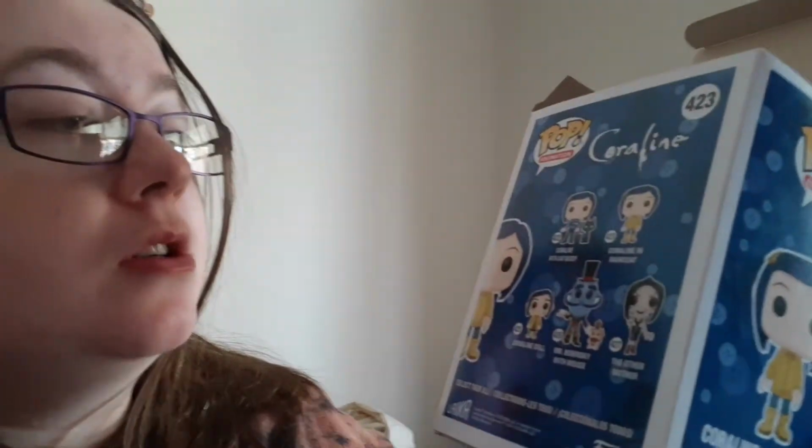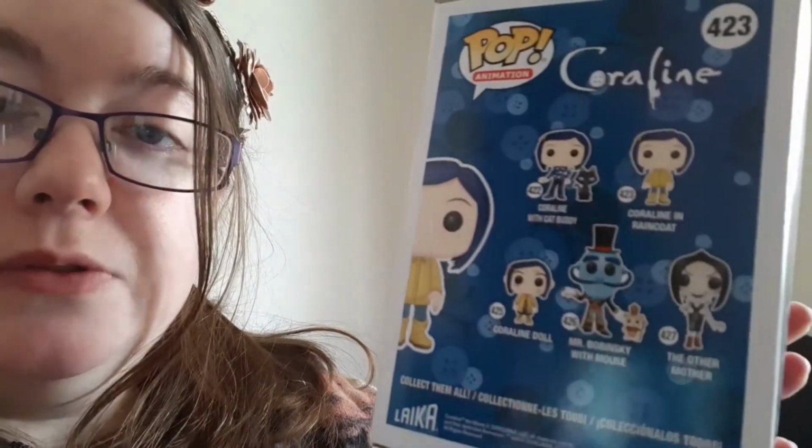And there are a few other things that you can get as well. So there's Coraline with Cat Buddy, and she's wearing her star sweater. I like that outfit better, but they didn't have that one in stock today anyway. And I liked the diamond edition thing. There's the Coraline doll, which is super cool, and I definitely want to get. Mr. Babinski with mouse. Now, Mr. Babinski weirds me out a little bit, but I like the mouse, so I might end up getting that anyway. And the other mother, which is super awesome and strange.